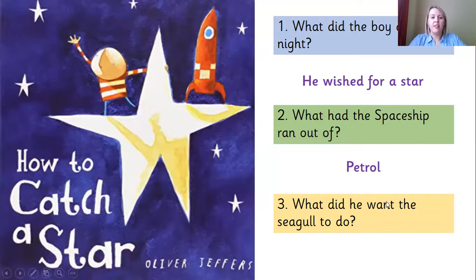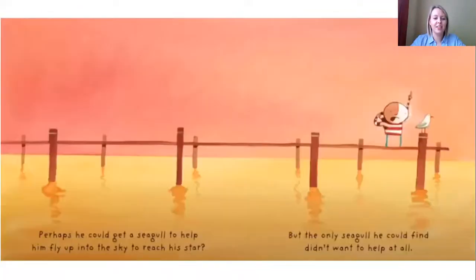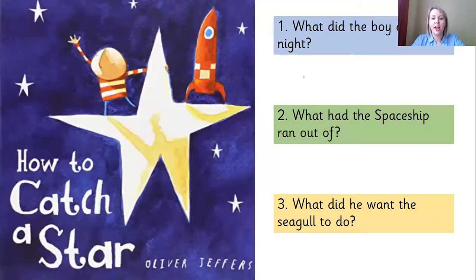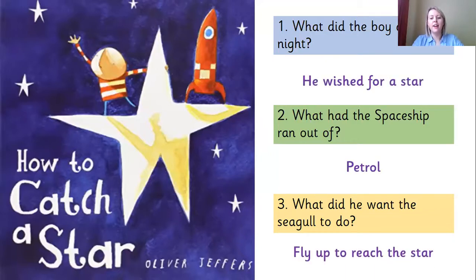Now, question number 3, our last question today. What did he want the seagull to do? So again, that was somewhere in the middle of the story, I'm sure. He'd already thought about his rocket. He wanted the seagull. What can a seagull do that a little boy can't? A seagull's got wings and they can fly. Let's have a look. Oh, perhaps he could get a seagull to help him fly up to the sky to reach his star. That's what he wanted the seagull to do, to fly up and get the star for him.